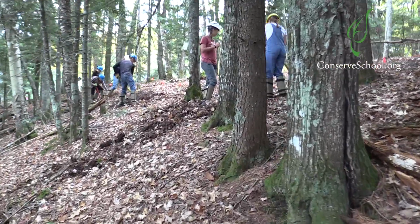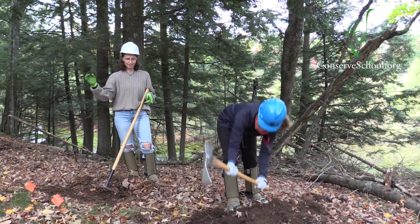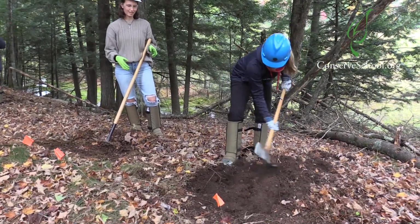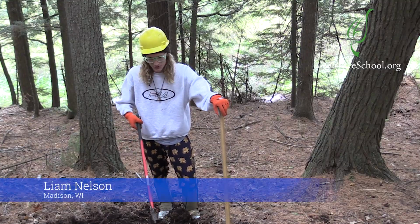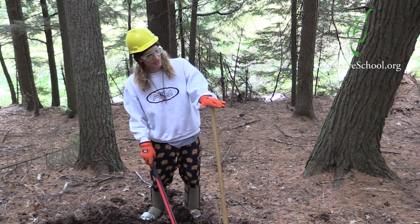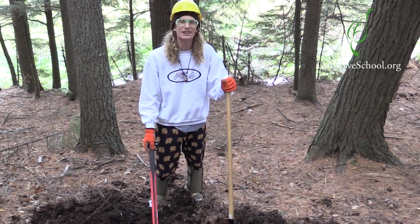Well, first of all, I raked away all the leaves that were in her way, and then she has to hack all of the rocks and all of the roots and stuff out of the way to make the path. What we're doing is we're basically just carving out the trail to make it nice and flat with a little bit of slope on the top so it doesn't erode at all.